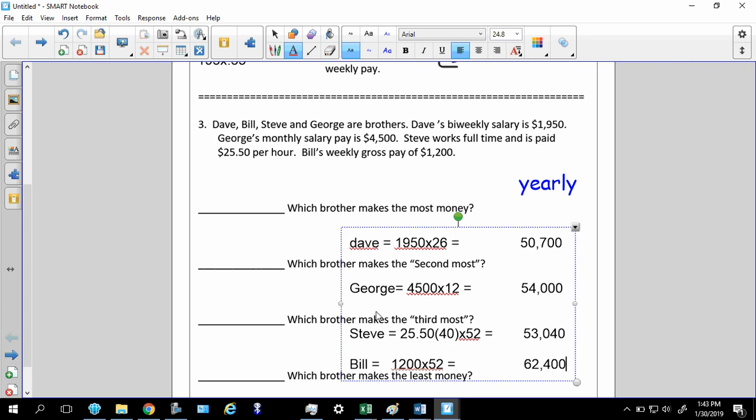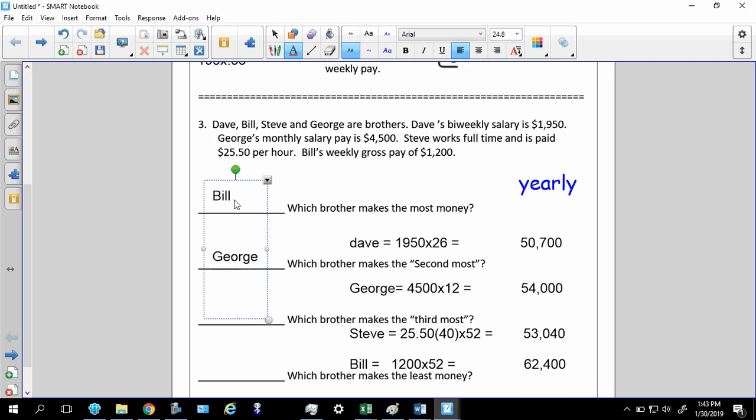All right, so from here, let's just go ahead and figure out who got paid the most. So Bill got paid the most, and then after that, it's going to be George. After that, it's going to be Steve, and after that, it's going to be Dave. There you go. There's your answers. Again, convert it to one pay scale, which in this case I did yearly.